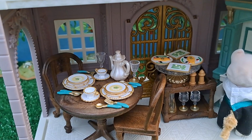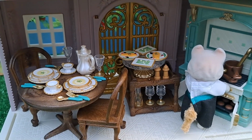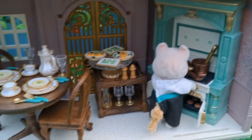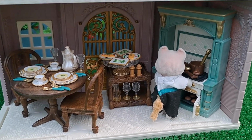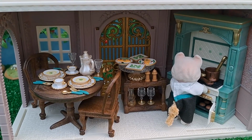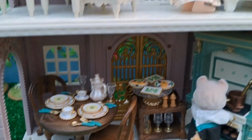I think everything looks really beautiful together. It's obviously a super detailed set. It looks lovely all set up. This stove is so pretty. I'm not sure this is quite the right building for it. I think it's maybe a little bit clashy with the purple. But I'm sure that's going to look lovely in a Sylvanian home somewhere.